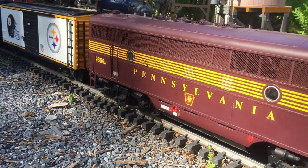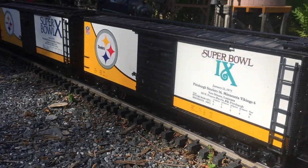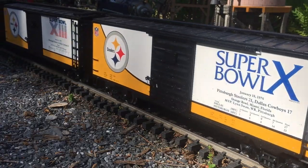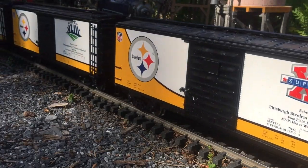And this last train here is the Pittsburgh Steelers Super Bowl Express Winner train. This is a great train to run. It's beautifully done. We love it. It's all the Super Bowl wins. It's really got some cool details on it.